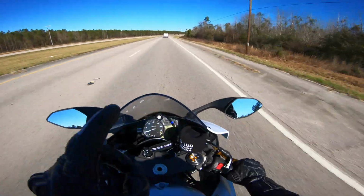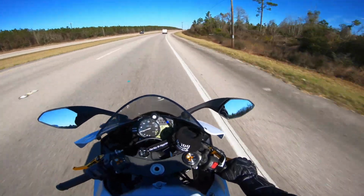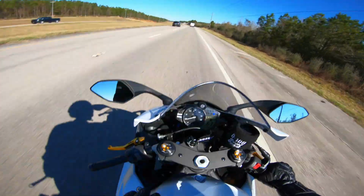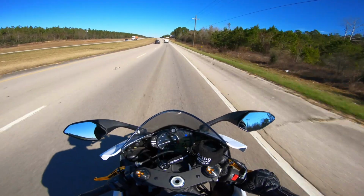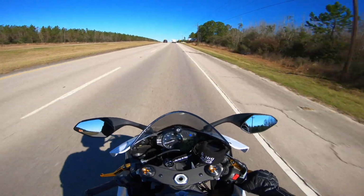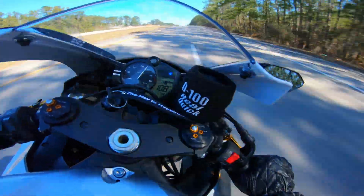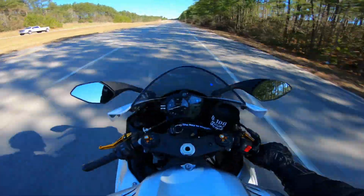Now this will probably be the bike that I actually keep for a while, because I've always wanted to have a 600 in the stable. In my opinion, this is one of the best 600s you can get. And yeah, I think we're gonna have a good time together. So on top of getting back into the sport bike life, I do want to do track days with this too. That's another reason why I purchased this. Man, I can only imagine what she's gonna sound like once I get an exhaust on her.